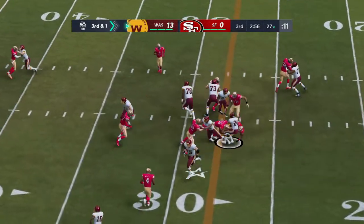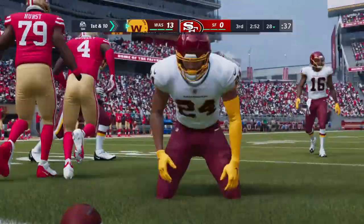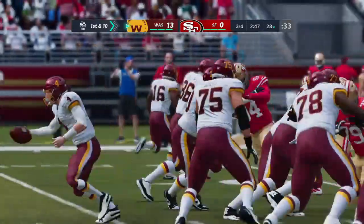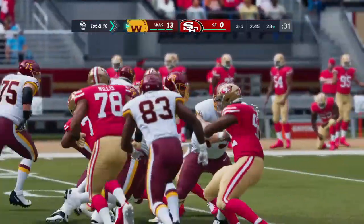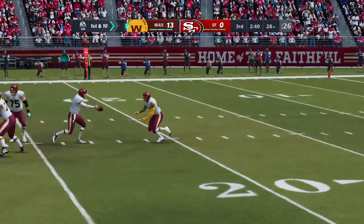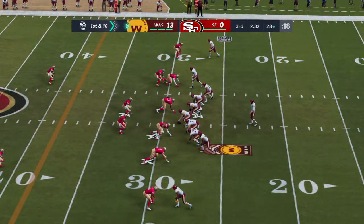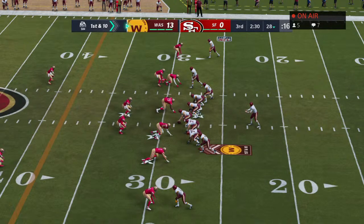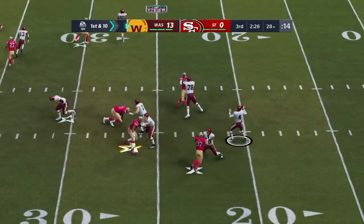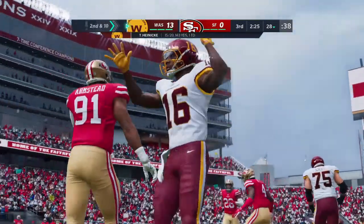On 3rd down, it's Gibson, and he's got the first as they'll bring him down at the 28-yard line. Call it a 1-yard gain on the play, and it'll result in a fresh set of downs. Back to throw now on 1st down. And that's going to be incomplete. Too tough to hold on to that one.